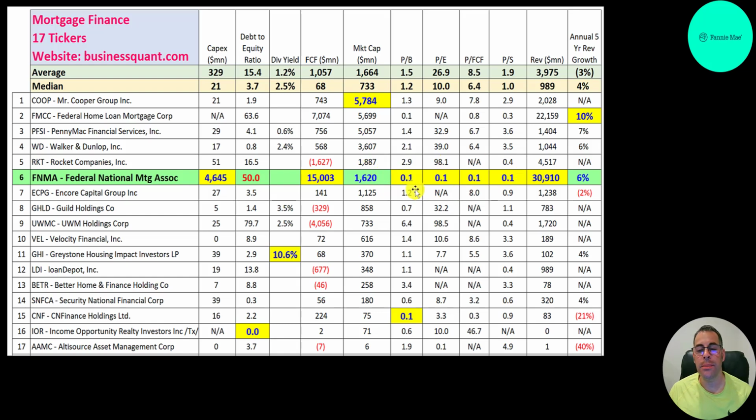Look at these price multiples, all 0.1. When a company has a 0.1 price multiple, it's usually right before they go bankrupt. So either they're extremely undervalued or they're going bankrupt. It kind of sounds crazy, right?